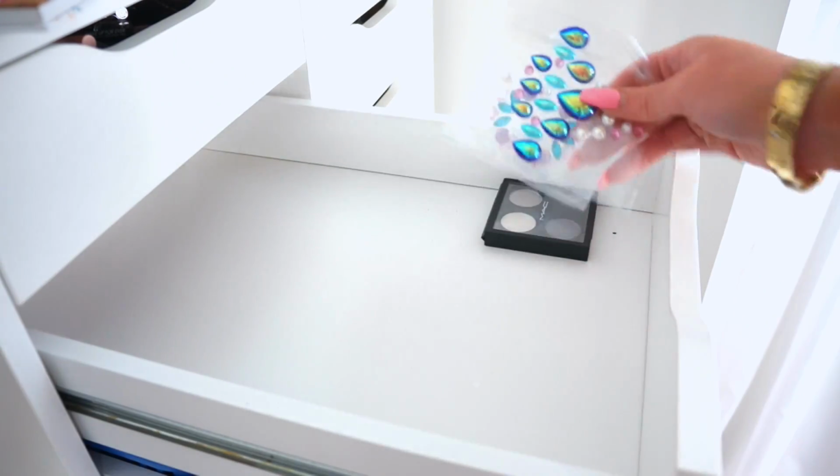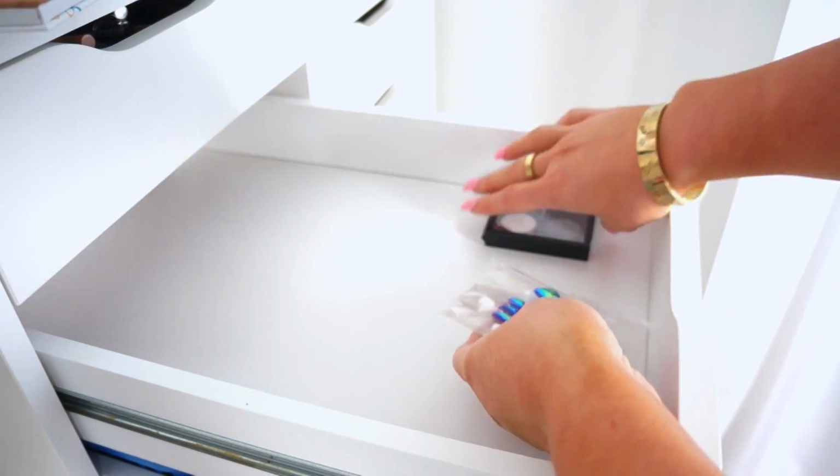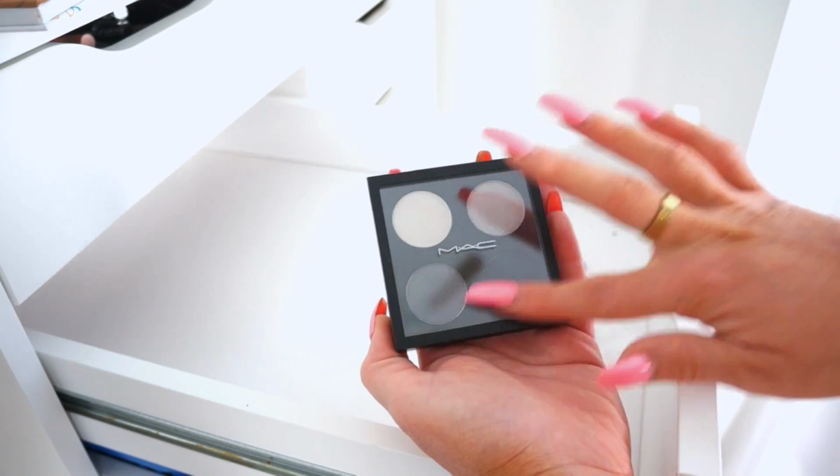And then I just have these little jewels here, like in case I ever go to a festival or anything. These are from Tarte. I'm gonna keep these. And then I have this little MAC palette, which is really cute, but honestly, I feel like I'll never use this. I don't really use these kind of shades, so I'm gonna donate.